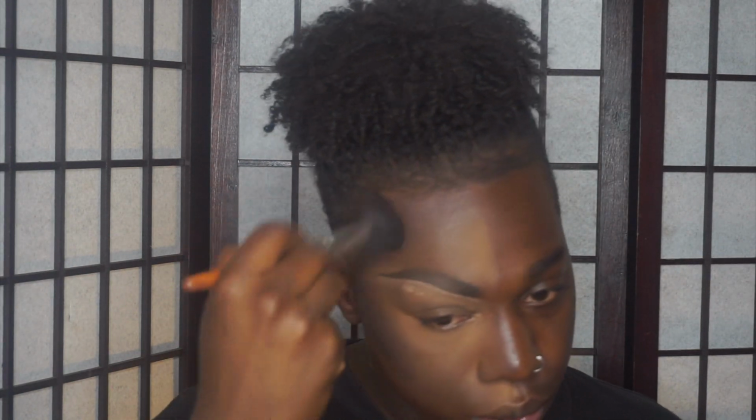This setting powder that I'm using right now is the same one that I used to bake, the Black Radiance one. This powder that I'm using to contour is actually an eyeshadow from the James Charles Artist Palette. The color is called Betty, and it's just deep enough for me to contour.